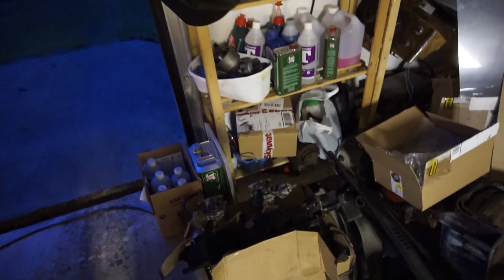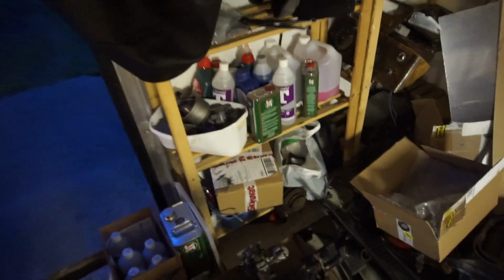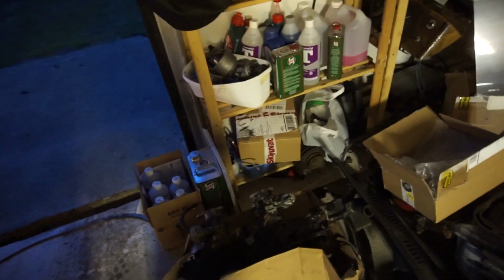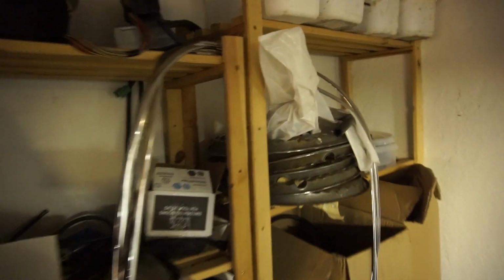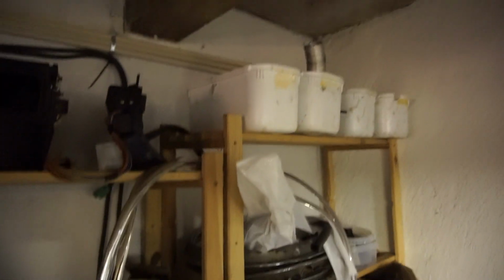Here is an inlet manifold and carbs that I'm sending off to a friend. Just got to sort out shipment. Everything is very weird with shipment right now with lockdown. So I'm going to just make sure that I will be able to send that out. And other than that, it's just some spare parts over here. Here we have some extra chrome rings for the XJ6 that we'll be putting on later. And yeah, just a bunch of extra parts.